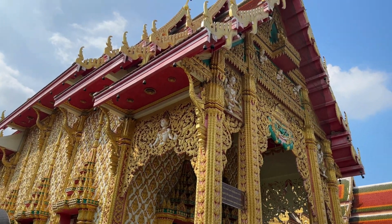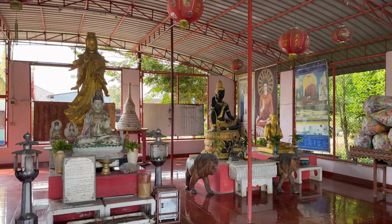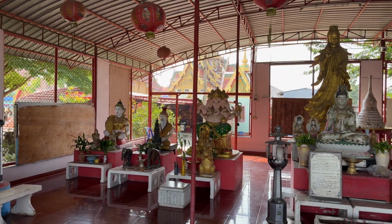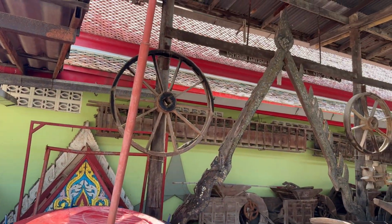And this is the ordination hall over here. Just a normal Thai building, it looks like. And a little shrine over here. The Guan Yin. All the normal stuff you see, the forest hermits, and over here's their little boat museum.